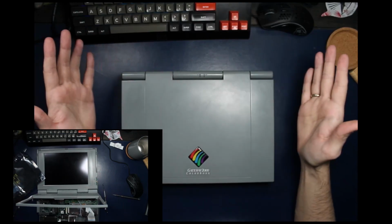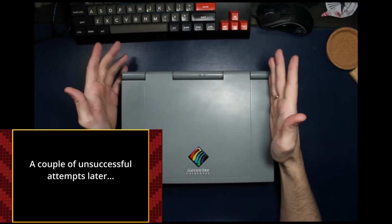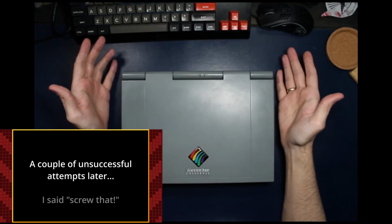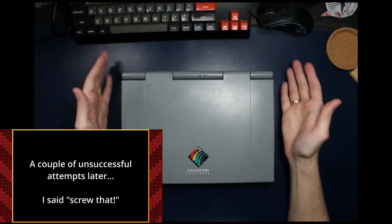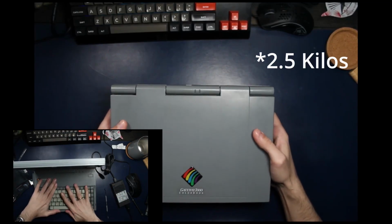Meanwhile, that's it. I was trying to fix this and I thought, why don't I show it to you? And I did. And you see it now. In all of its bulkiness glory of the 5 kilos.